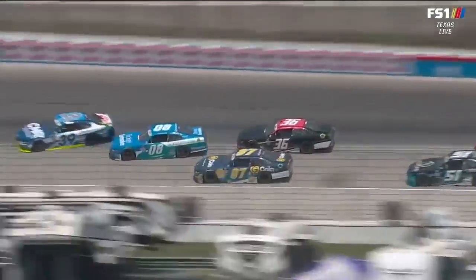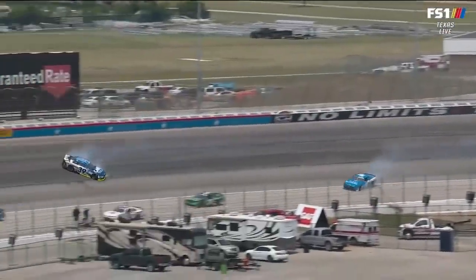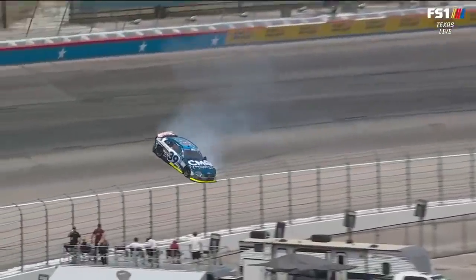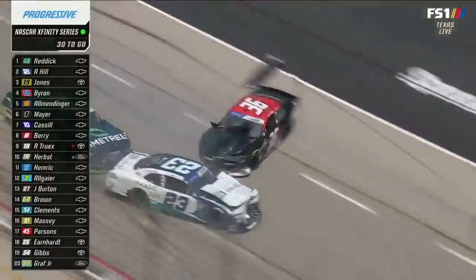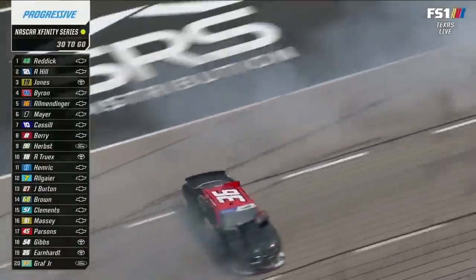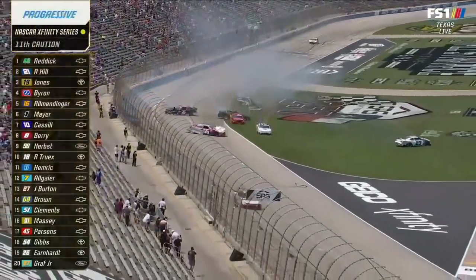So we can see what happened here. You see it's on the top side going into turn 3. It looks like they're 3 wide. The 07 gets into the 08 a little bit, which sends the 08 into the 39 of Ryan Sieg. Are firing off. That means so much. Here they are wrecking on the front straightaway. 11th caution, Alex LeBay spinning in the 36. Heavy damage for he and others.